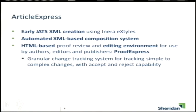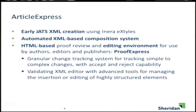ProofExpress has a granular change tracking system, and that was discussed last year at JATS by Charles. It was a pretty intensive amount of work to get through that. And the validating XML editor with advanced tools so that you can manage what's happening with that XML as people are working on it.